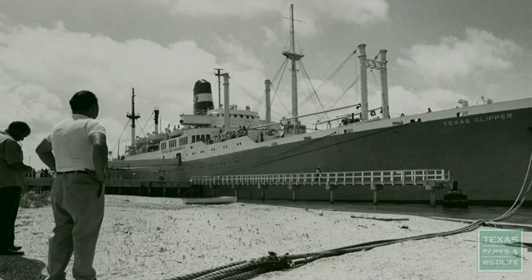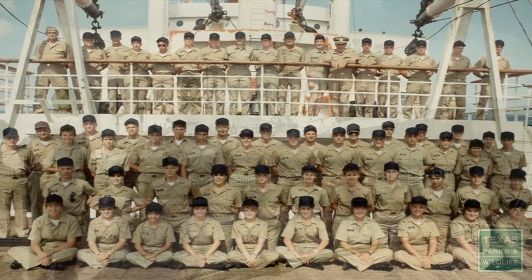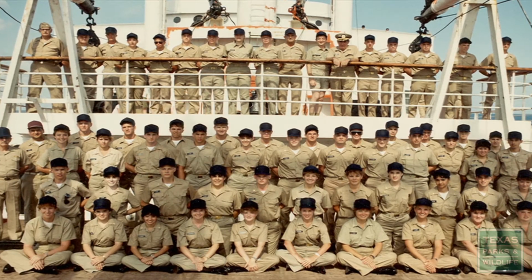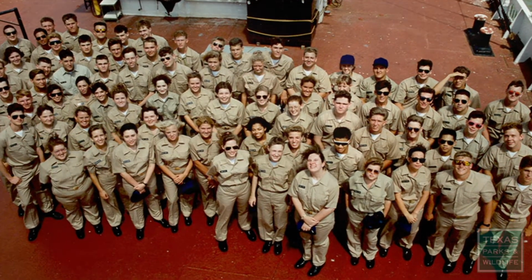The Texas Clipper was more than a ship. She was a teacher. Every ounce of that ship I loved. Ships are the biggest things built by human beings that move. And I think they move, they take care of us, and ultimately they move us in more ways than one.